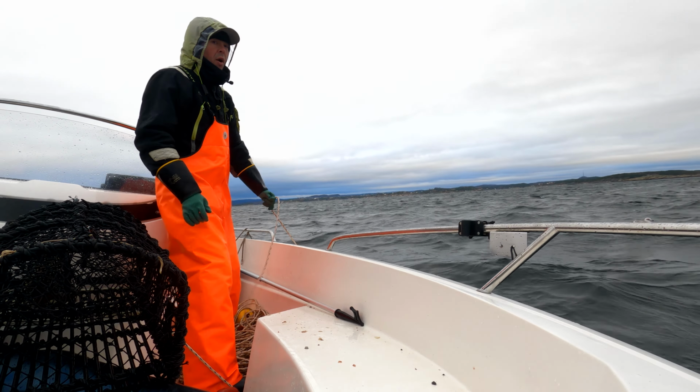Okay, so we're coming up on pot number 4. Oh, yeah, no. Well, there's a pretty nice bull in here, right? Yeah. It's not small, but you know, I'm not keeping it. Off to the next one. Okay, here comes pot number 5.